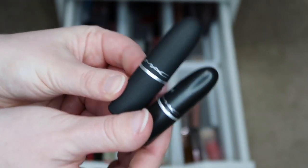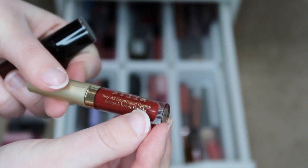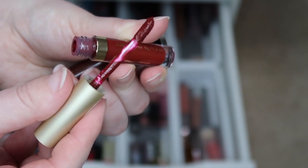So I'm going to be getting rid of these 2 MAC lipsticks. 2 more here. From that red category, I have Stila, and this is their Stay All Day liquid lipstick, and this is in the color Rubino. I actually really love this color, but it is so drying that I can't handle it.